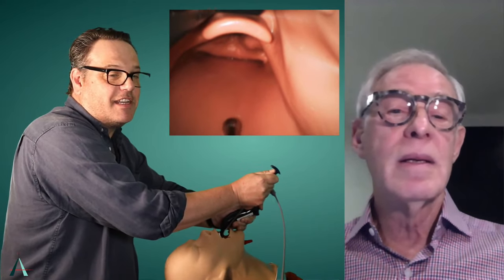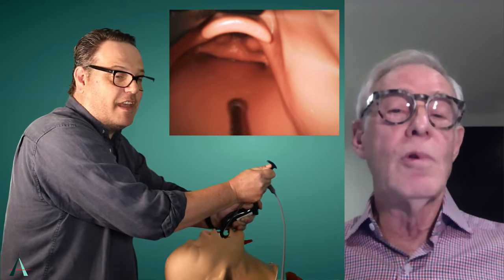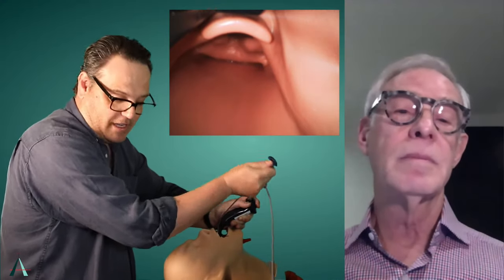Okay, so getting that center. So we're between the arytenoids, before the arytenoids and below the arytenoids. And then we're implementing the Cooper maneuver, lifting, and then angulating straight forward. That's it.